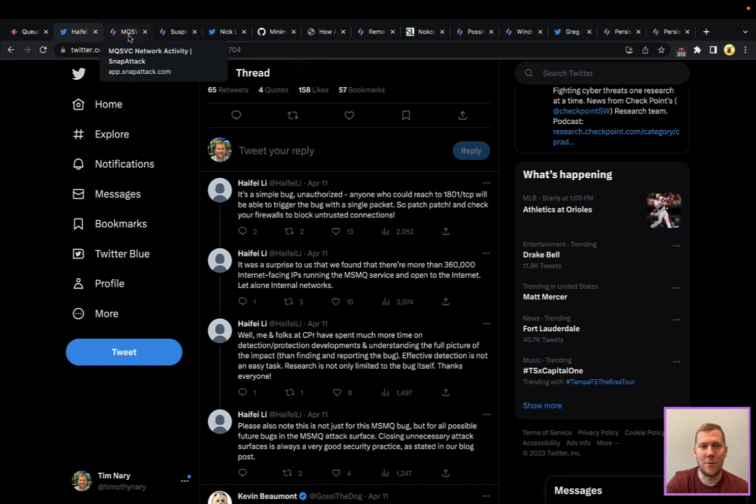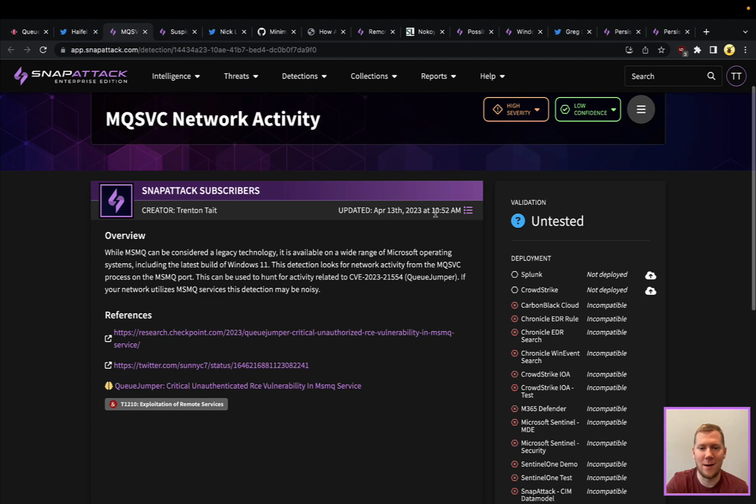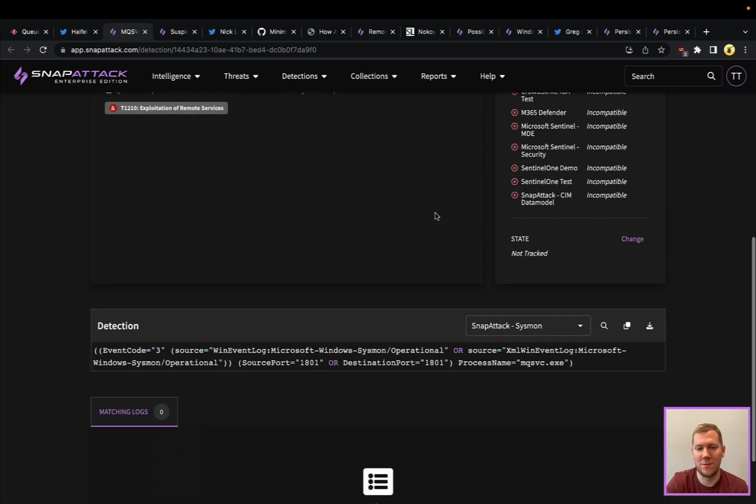We do have a couple of detections here that we're going to point out. And this is really still best effort because there aren't any public POCs available. But supposedly, given the trivial nature of this, they expect there to be some POCs within about 48 hours after people get a chance to reverse engineer the patches. So this one here is looking at network activity. This is going to be a low confidence threat hunting rule.